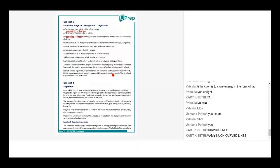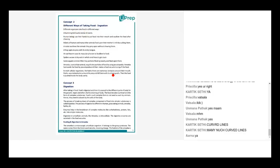Correct? So this was the second concept, different ways of taking food, the process of ingestion. Now we come to the process of digestion, right? Digestion, we have actually studied. I've already explained the process of digestion. Now we have studied digestion in case of multicellular organisms, like human beings. A few have shared for cow, right?